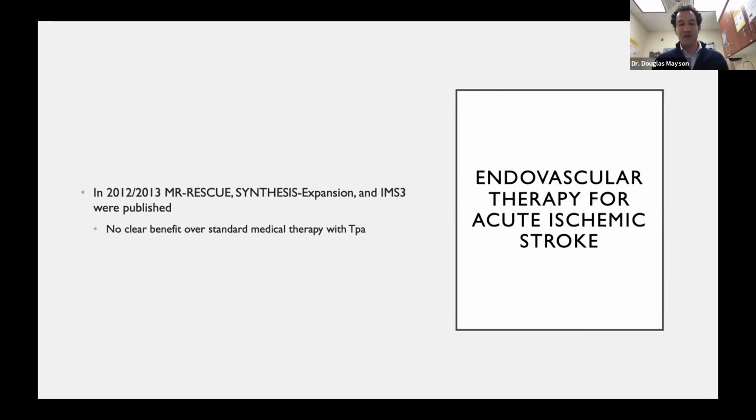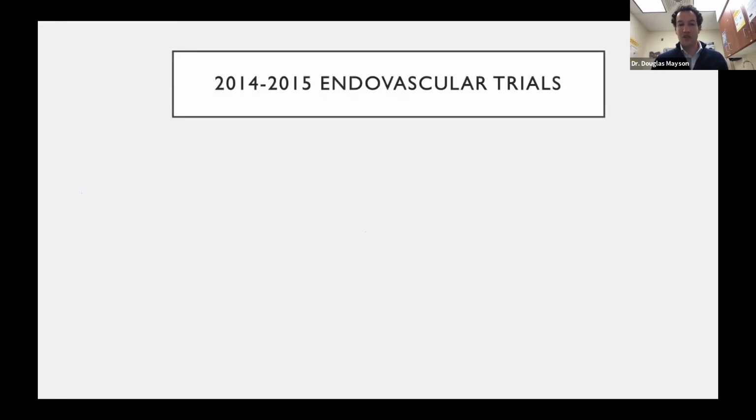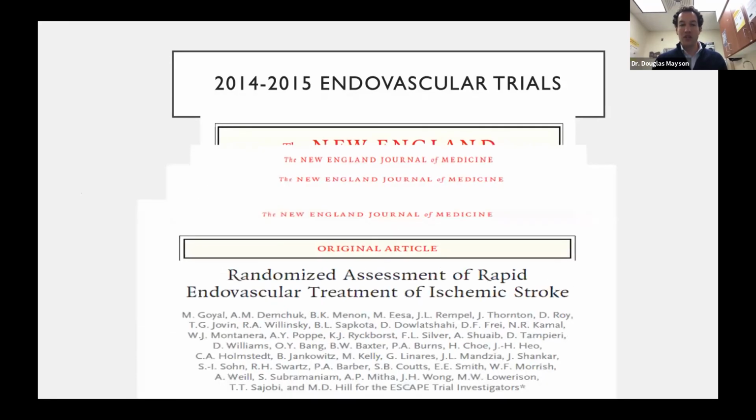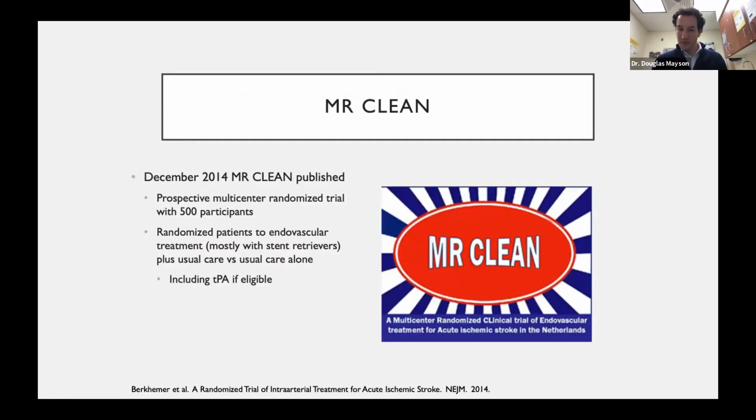and lack of inclusion of using a CTA as part of the selection criteria. So there were a number of patients who did not have large vessel occlusion that were included in the trials. But in 2014, 2015, we actually had 5 randomized trials, all of which were published in the New England Journal, demonstrating efficacy for this approach.